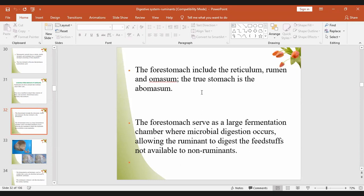The forestomach serves as a large fermentation chamber, where microbial digestion occurs. So the forestomach means the rumen, reticulum, and omasum. There is a collection of beneficial microbes: bacteria, protozoa, and fungi. They help in microbial digestion, or fermentation.